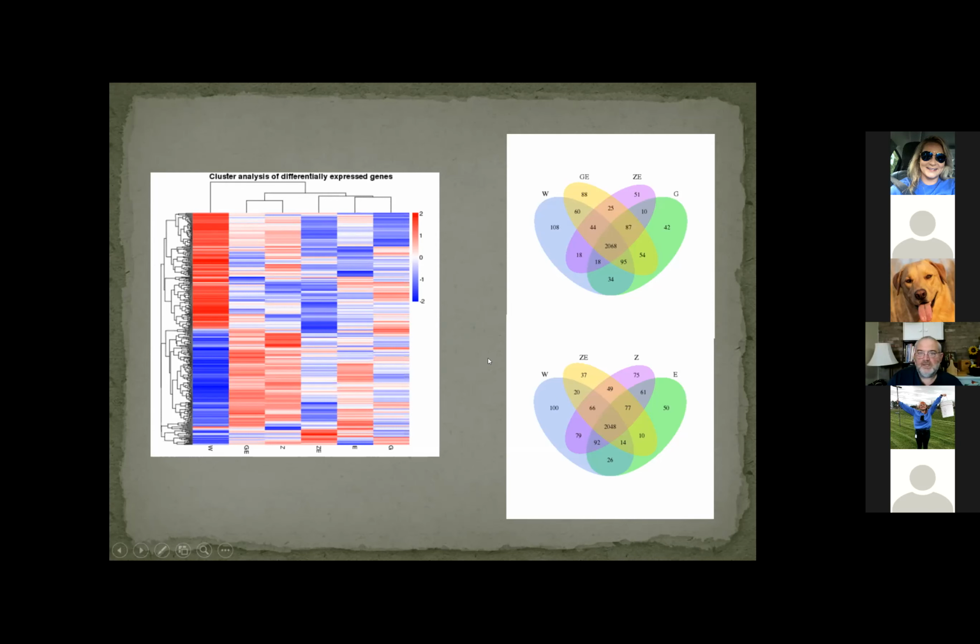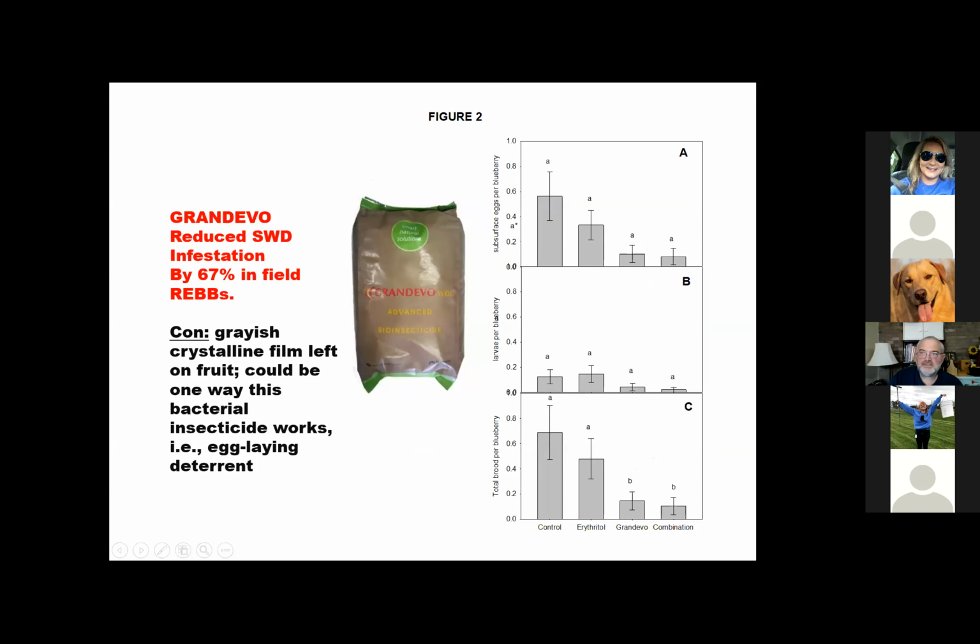I'm going to talk about Grandivo. Grandivo is a bacterial insecticide. It's a toxin produced by Chromobacterium subtsugae. We've been getting good control, 67% in our rabbit-eye blueberry fields, just spraying this on the bushes.